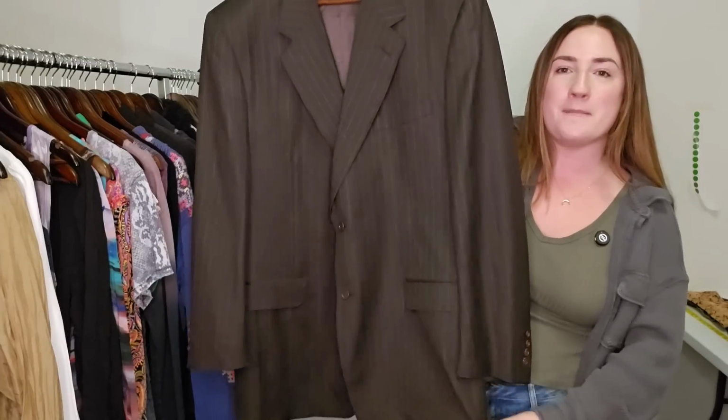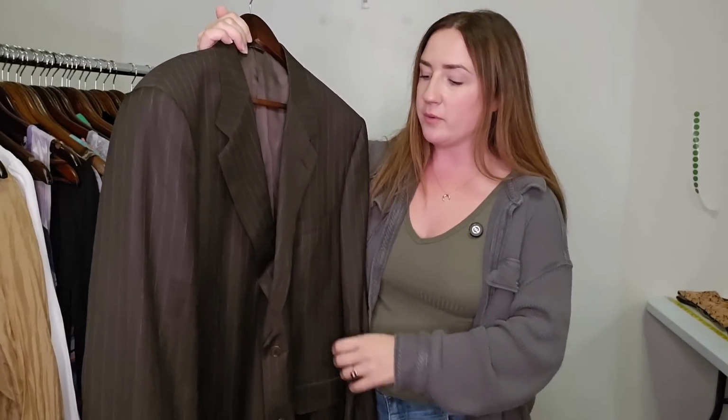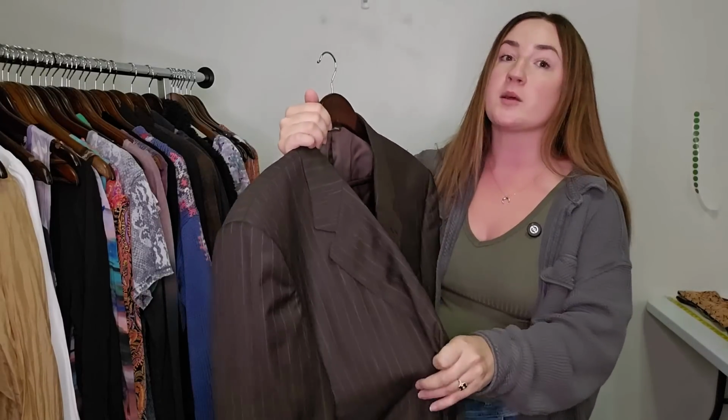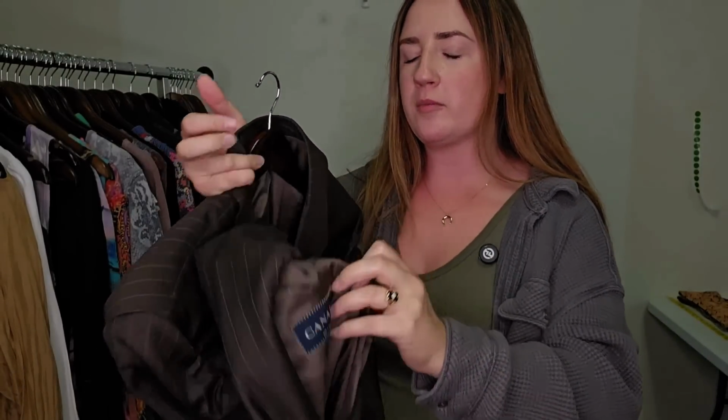This is a men's blazer. I look at the men's blazers at the bins all the time because people tend to pass on them just in general because they're bulkier pieces, and I have found some gems. This is the brand Cayley, which is a very expensive men's designer piece.